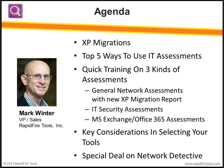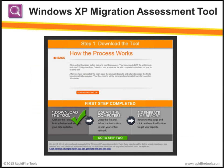I am joined, as Sarah said, by David today, who's going to go through a quick training on 3 kinds of assessments. And we'll wrap up with a special deal on Network Detective for you.